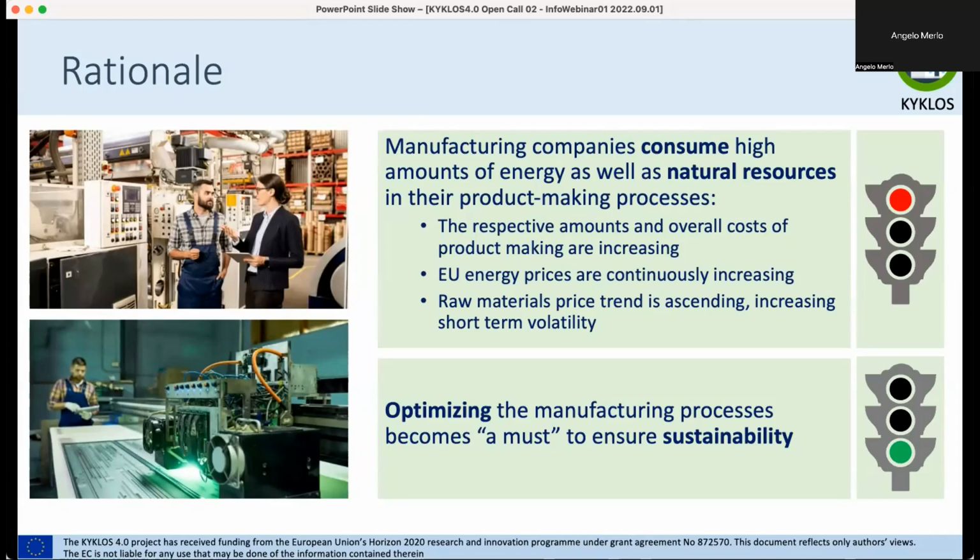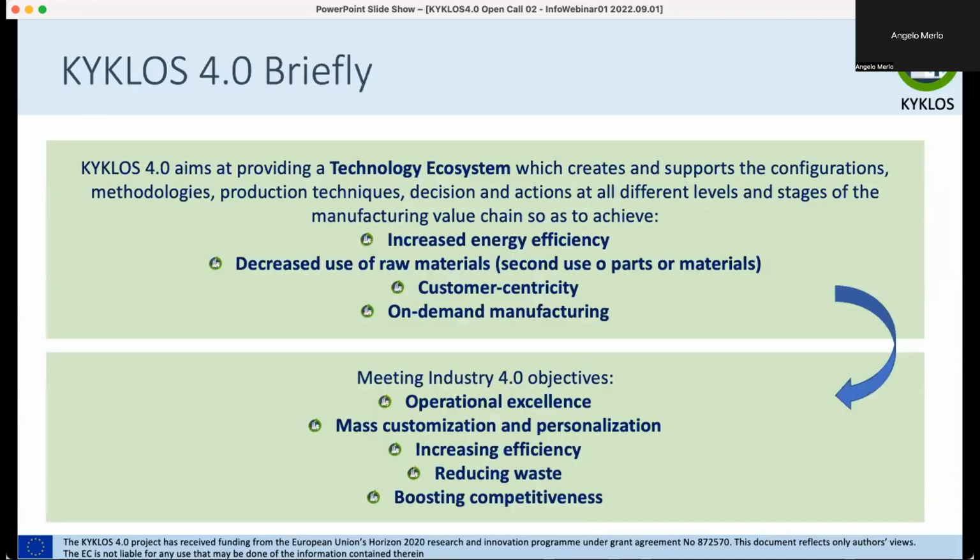And raw materials are also eventually going to be less available, which is something that we have to take into consideration. So it's very important that we optimize, to the extent possible, manufacturing processes to ensure sustainability, to reduce costs, to reduce dependability on other resources that we use in particular manufacturing processes. So what we're trying to do within Kiklos is develop an ecosystem which creates the conditions, methodologies, techniques, and different actions that support everything that I just mentioned before.